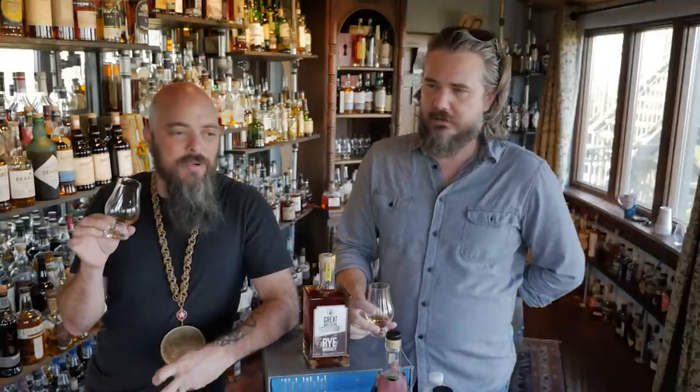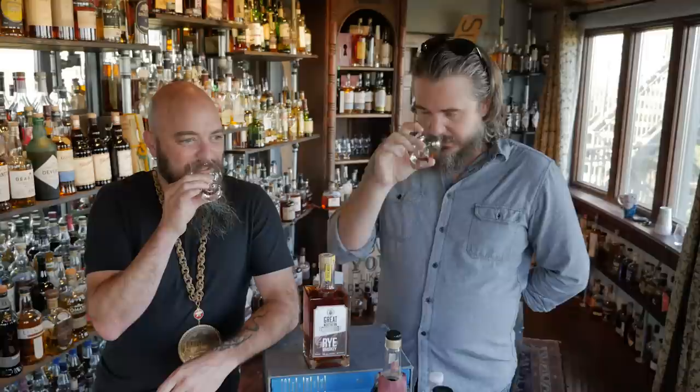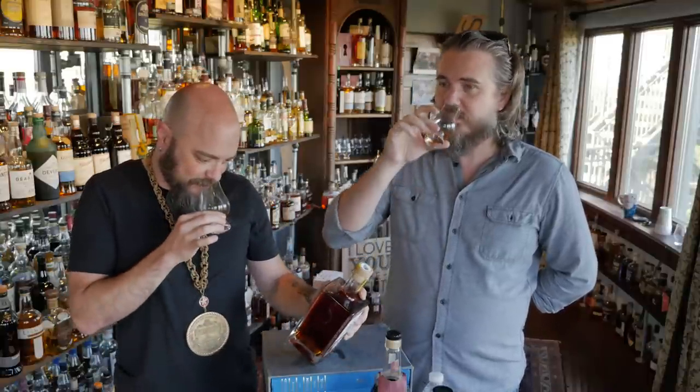This is not the funky raw leather note. This is, to me, like a worn leather. And you said pine? Yeah, this is pine, absolutely. Pine and worn leather. Pine needles and an old leather saddle, like somebody was sweating in it for a long time. I'm not getting a lot of sweetness because the pine and the leather are just so prominent.